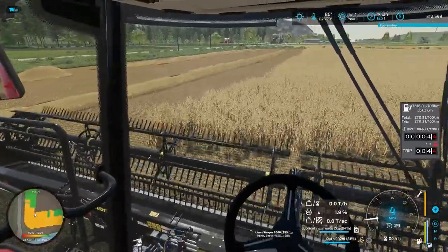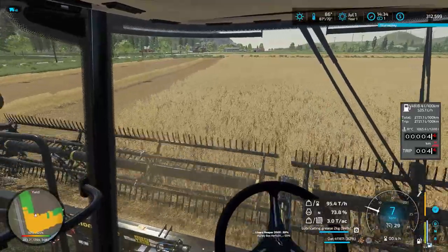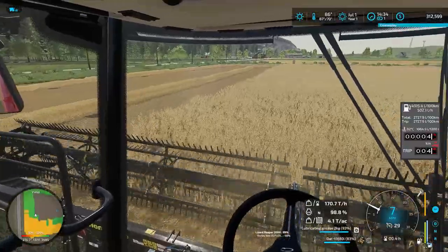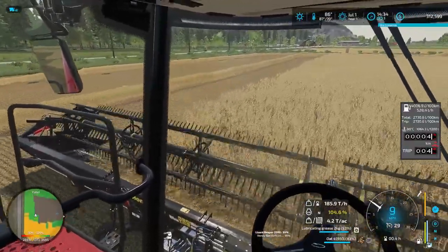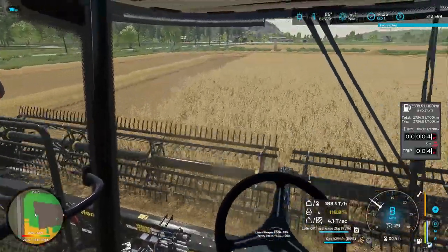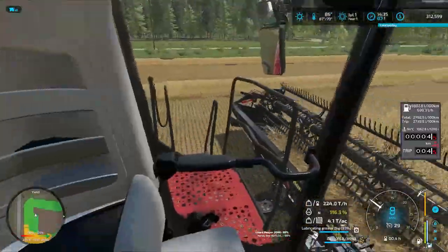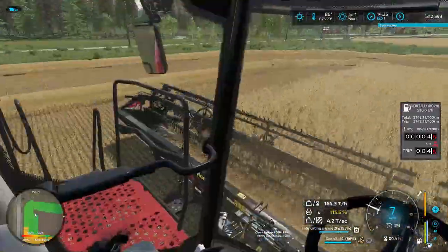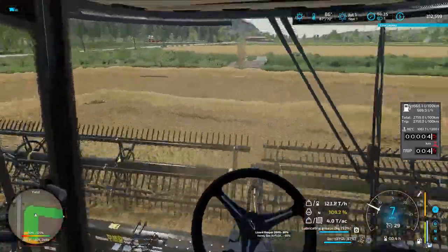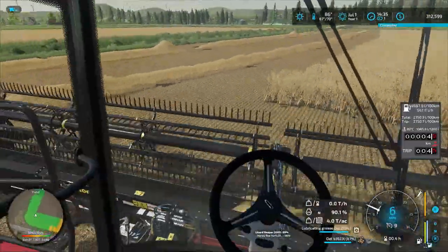Now I like squaring the corners. It's just how I've always cut wheat. It's how we cut wheat on the harvest crew. Some people like to swing around in a kind of a curve and then come back and get the missed edges, but I don't know. A professional harvester taught me when I was working on a harvester, this is how we do it. So it's how we did it back home too when I grew up cutting wheat.